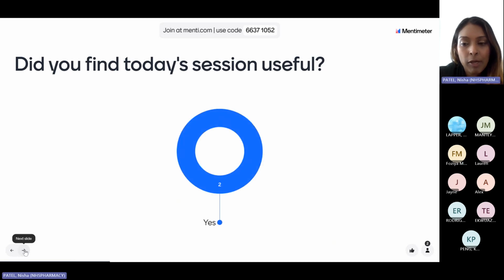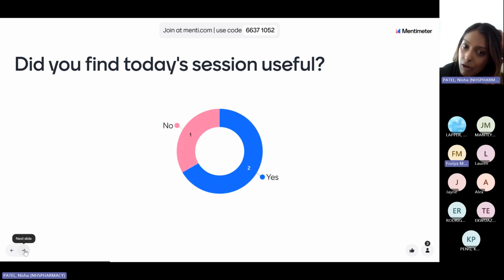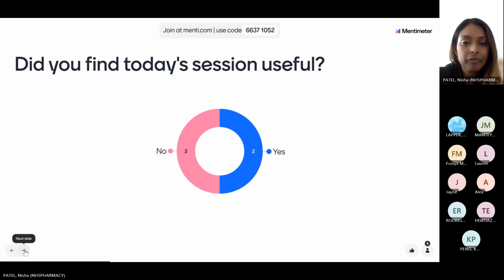Rosie, we've only got one person on. I know, 2 people on Menti. If you are unable to join Menti, you can just put it in the chat. That's not a problem. Okay, I think we've got 4 people on Menti now. Like I said, please do answer in the chat if that's something that you want to do.